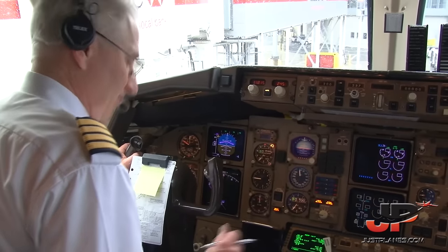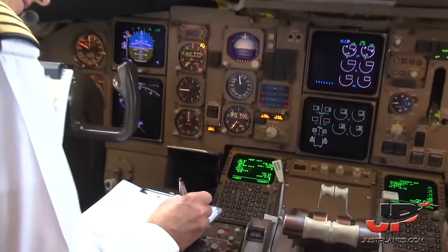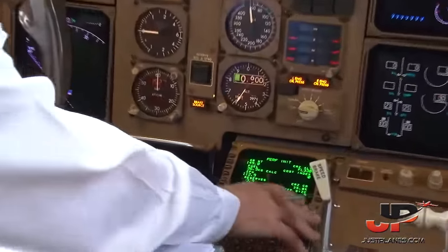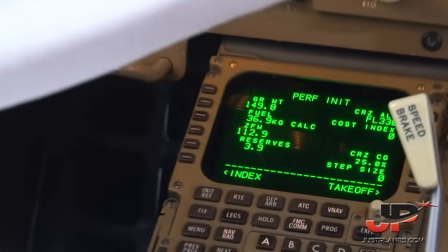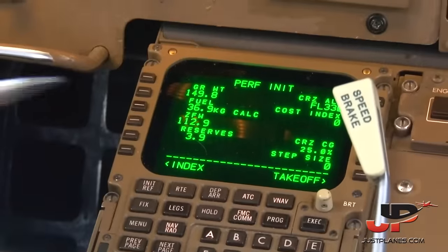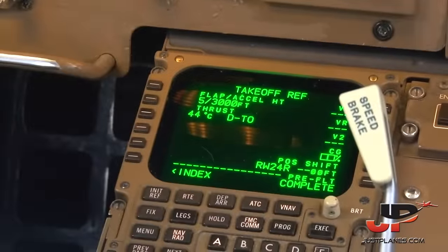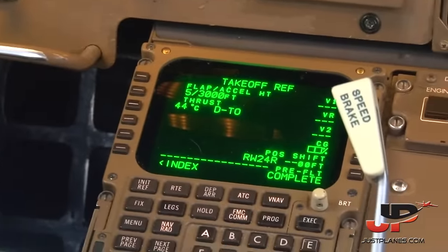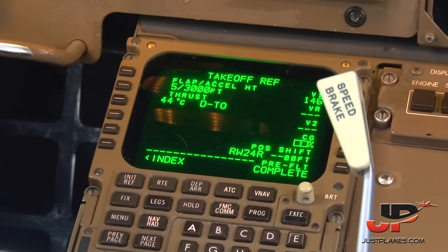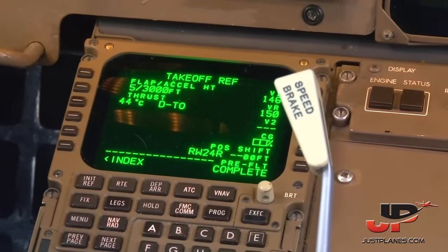And, okay, so 44 comes up at 1.48. So the flight management computers worked out our assumed temperature of 44 degrees, reducing our thrust down to 1.48. Full thrust is not required on this takeoff. And the speeds will be V1 146, VR 150, and V2 156.